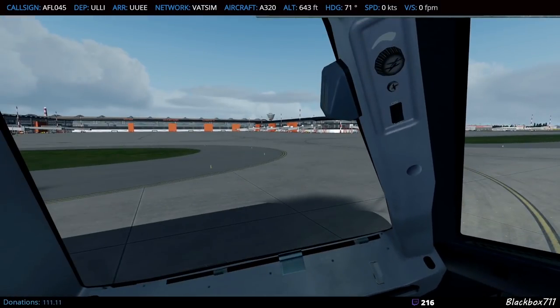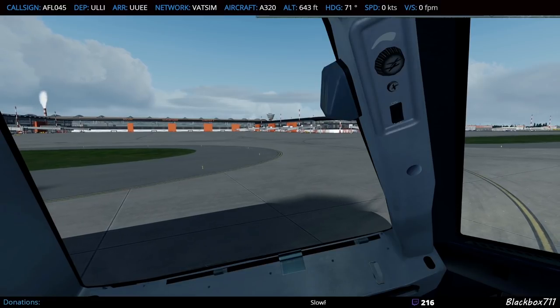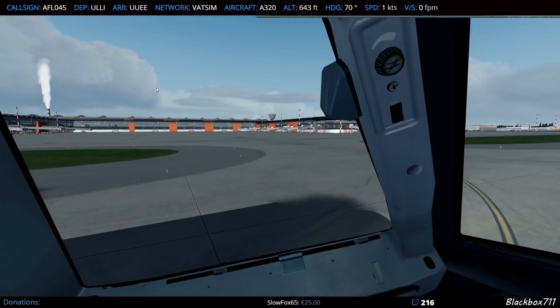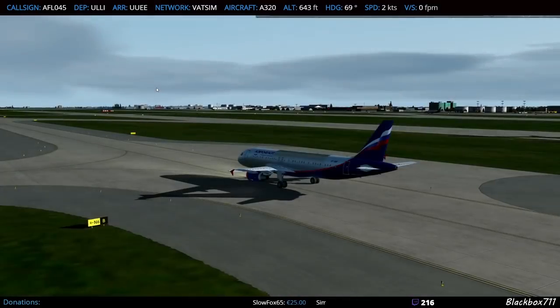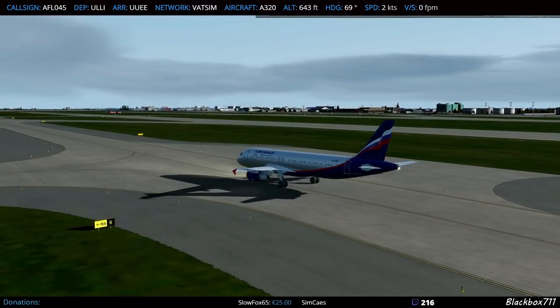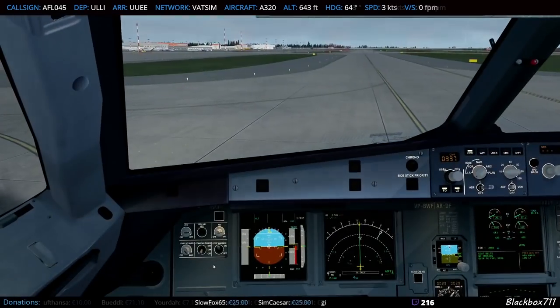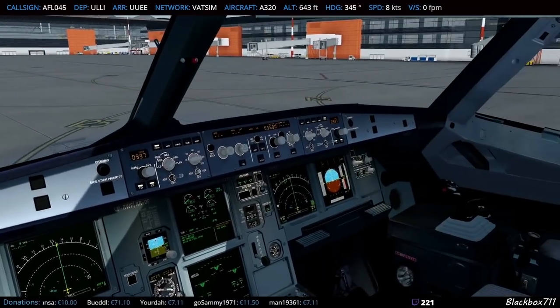Well, yeah, but in the end, you could always ask for the stand yourself. We're going to park on the right there. All right, let's park here.